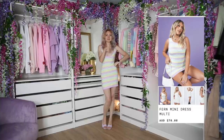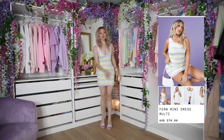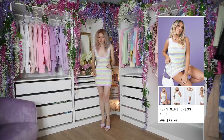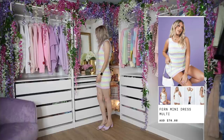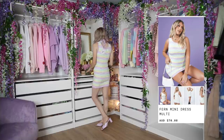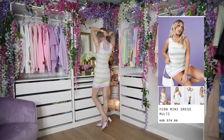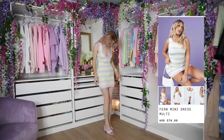If they had something on the website that's made of this material that's a midi dress, you know, like comes down to about here, there will be no stopping me. It's the nicest fabric. And it's actually quite flattering up here too. Yeah, it's got a really nice scoop to it. Wow. Oh my gosh, I love it. I love it so much. It's so beautiful. And the colour scheme.